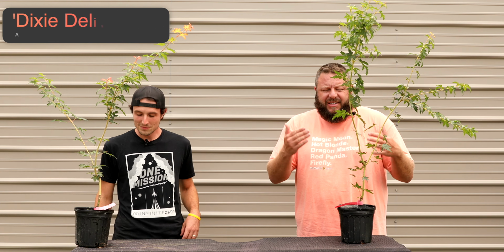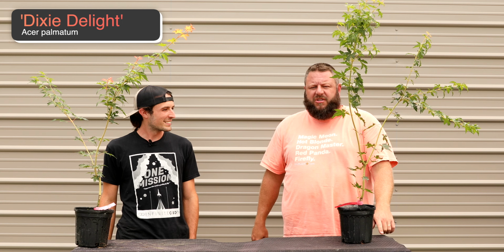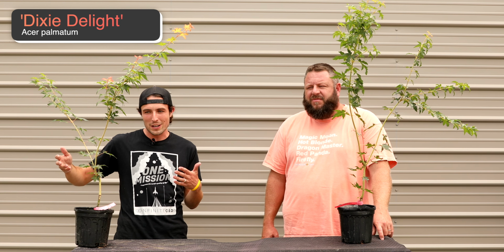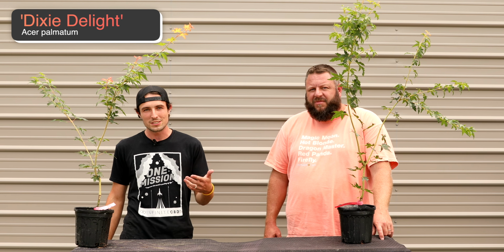Well, let's jump right into it, guys. We've got Acer palmatum 'Dixie Delight.' Now, this is a fun tree with some great bark interest. Absolutely. It was introduced by Michael Francis from Maple Ridge Nursery down in Atlanta, Georgia. This is kind of their rendition of 'Bihou.' It is a really stellar coral bark tree, and just like all the other coral barks, has great year-round interest, especially in snowier climates where you can see that contrast versus that white backdrop.